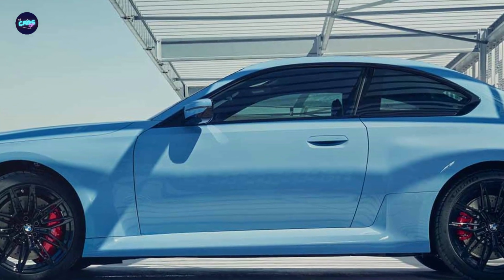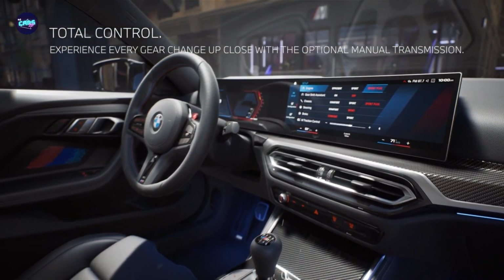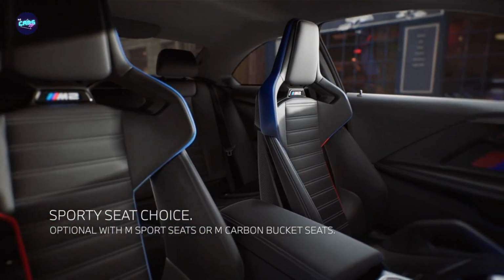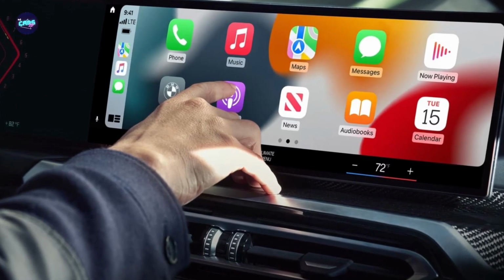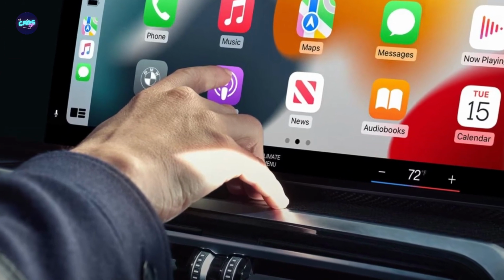Inside, the M2 features the same design as the regular 2 Series coupe. Passenger space is plentiful for front seat riders, but those relegated to the back might be wishing they had jumped on a 3 Series sedan. The design is striking, and the front seats feature dramatic bolstering and light-up M logos.